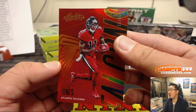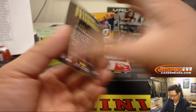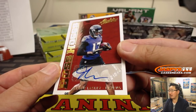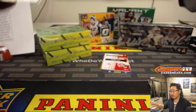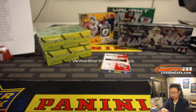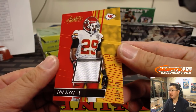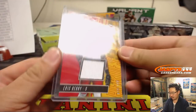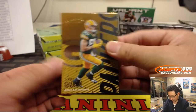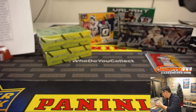We got Julio out of 65. We got Boss Hogg's autograph, Jordan Lasley for the Ravens. That goes to John B. and the Purple Birds. Eric Berry relic for the Chiefs out of 199. That'll be for John Watson. And a Packers Jimmy Graham, not numbered.